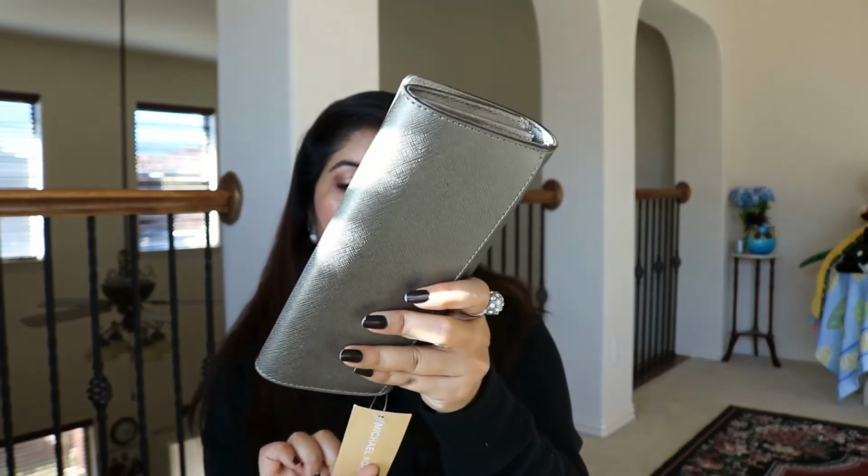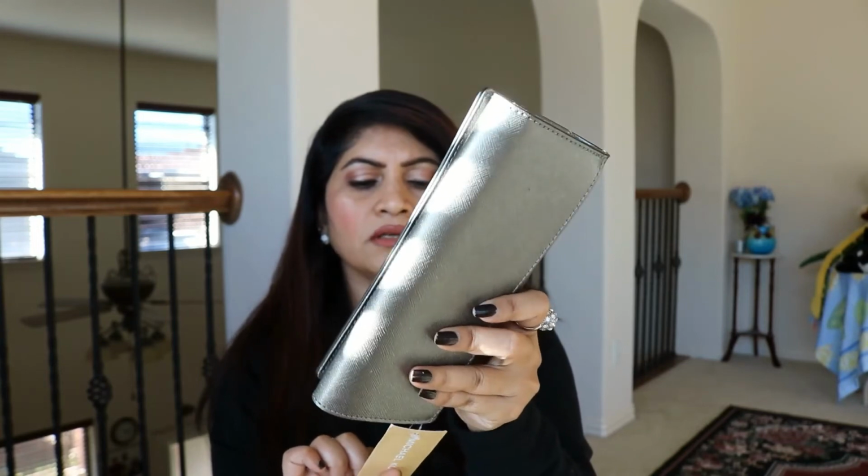So that's it guys, really nothing much to it. Again, it was called the Jet Set Travel Carryall leather wallet.